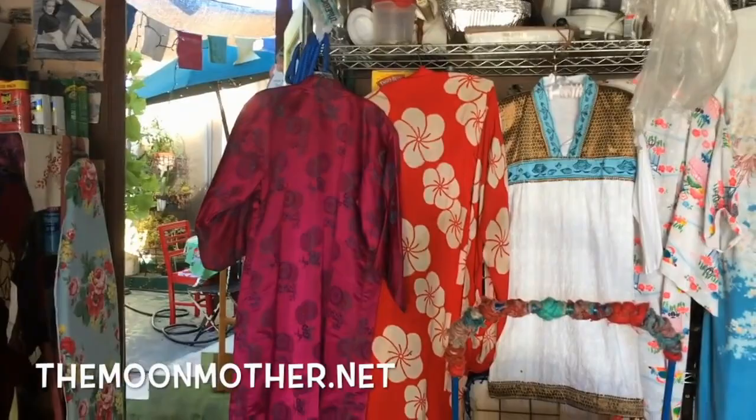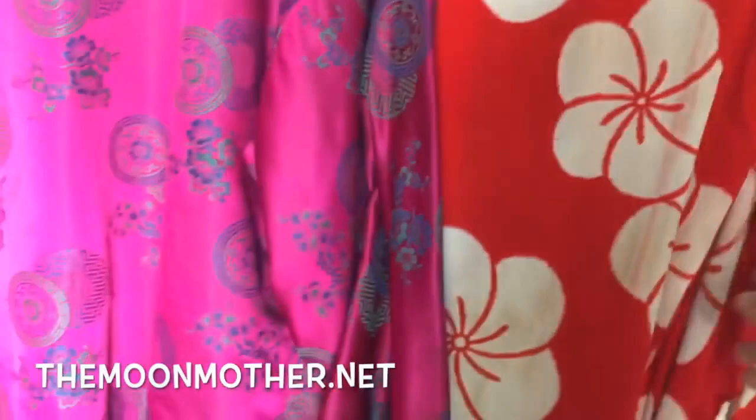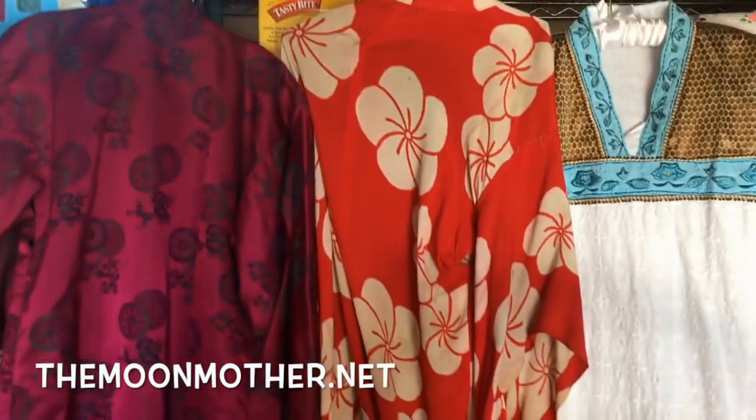This one actually is really, you could see I have taken stitches in it. It's really super funky. I used to wear a red vintage slip underneath this, and it was so gorgeous. But now it really needs some work.